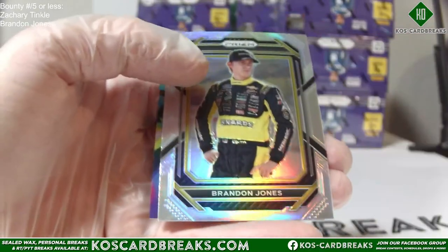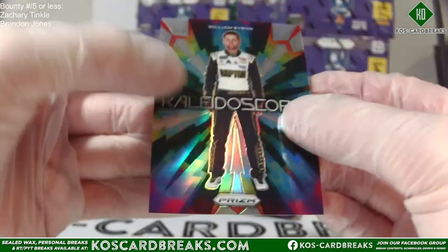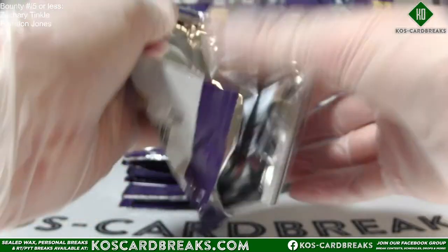Prismatic Martin Truex, Brandon Jones with a silver and Kaleidoscope silver parallel for William Byron. Any insert silver parallels will certainly be top loaded too.